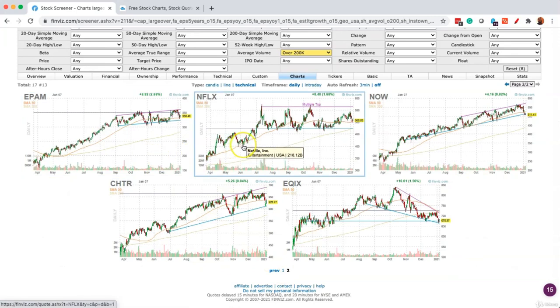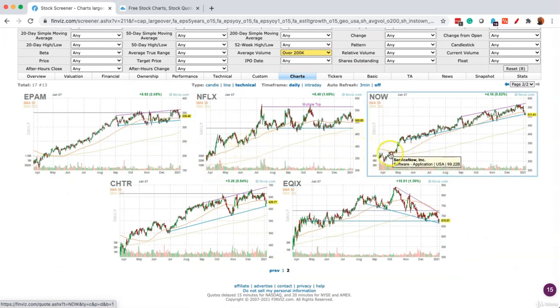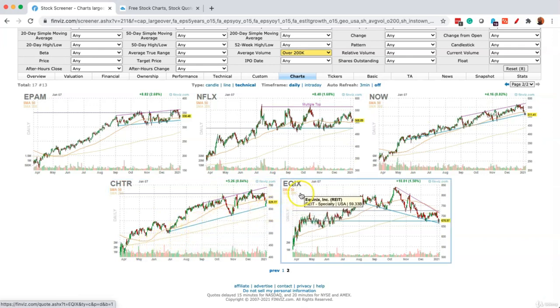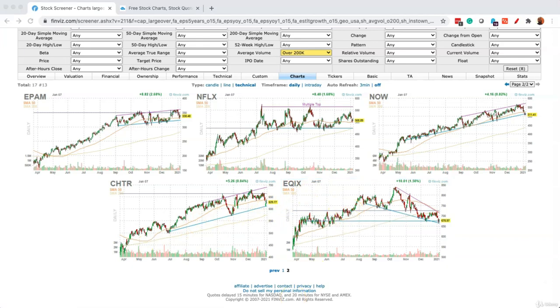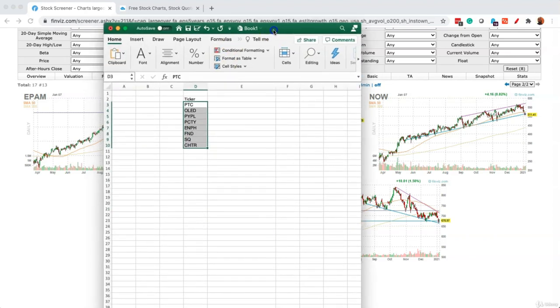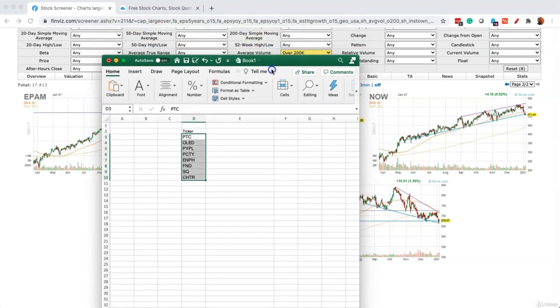Again, sideways, Netflix sideways. Now, yes, that's been going up consistently. And CHTR, again, that has been going up. And EQIX, that's been going down. So in total, let's bring up my notes in front of you here. So we have in total 8 companies that we want to investigate and have a look at the charts to see how these have performed on a year-on-year basis.